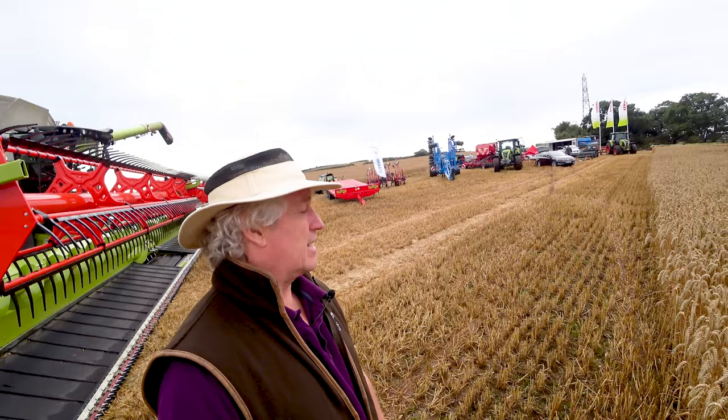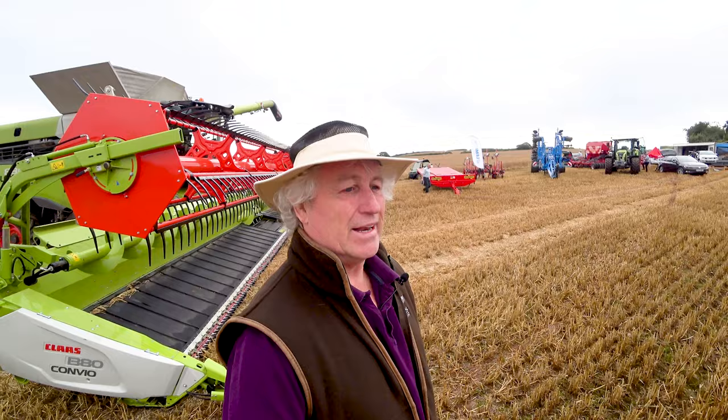Sadly, it rained last night, and if I come around this way, the idea was to be cutting this week, but that's not going to happen. However, we can still have a good look around the combine.